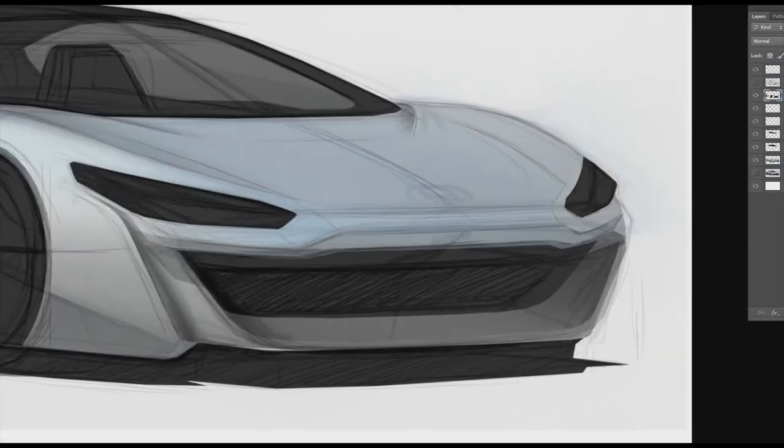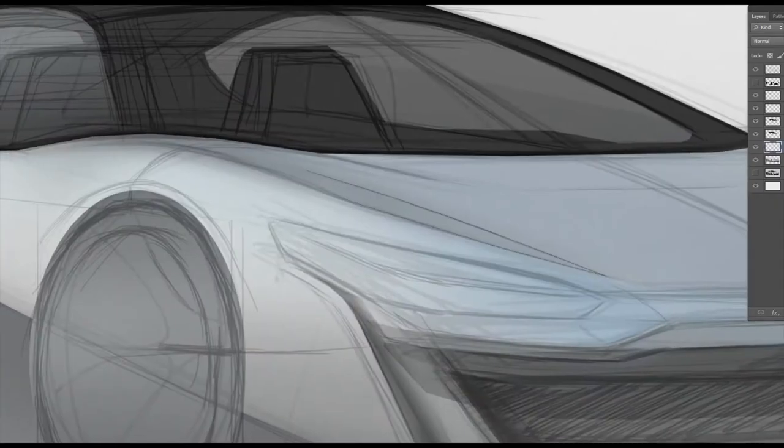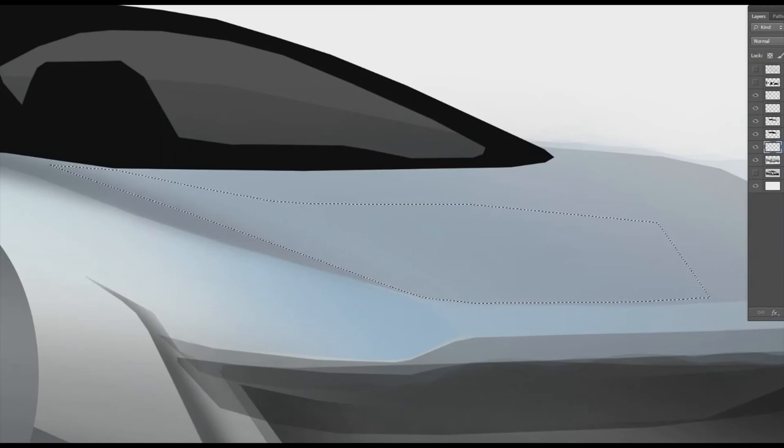So now I am just going back, turning off some of the layers, looking at my lines, and using them as a guide to rebalance. Going back with the lasso tool to rework the darker areas.